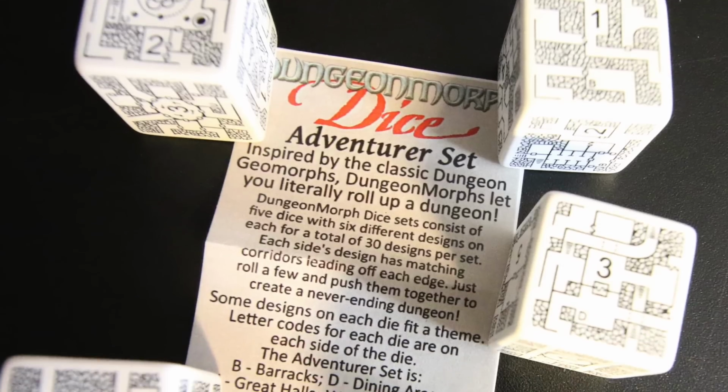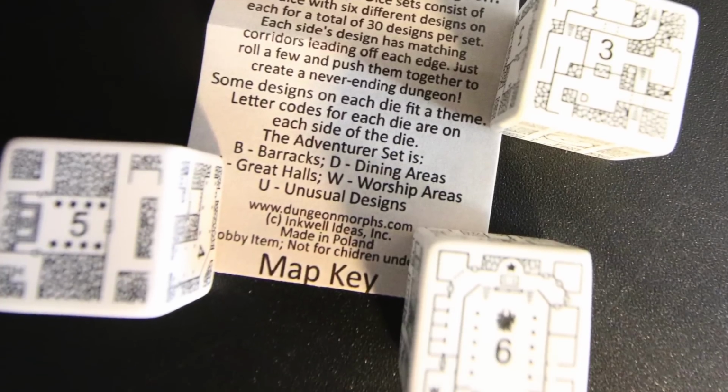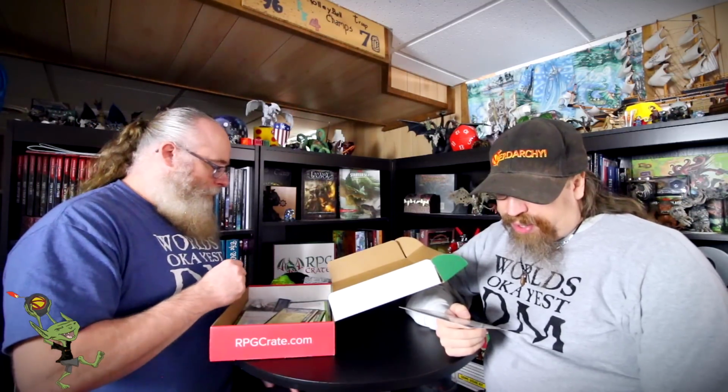So next we have Dungeon Morph Dice. These are pretty sweet. I've seen these before, and basically you just roll them, and from that you can put together your own dungeon, randomly generated. By Inkwell Ideas, just when you thought this dungeon couldn't get any more random. 5 random dungeon generating device. And what's cool about them is they are just a generic D6 as well. So somewhere on there is the number 1 through 6. So you can use them as regular dice, as well as rolling them to determine what your dungeon looks like.